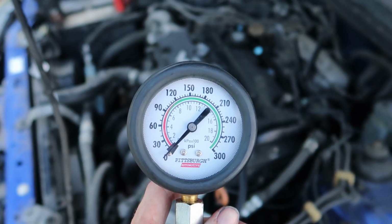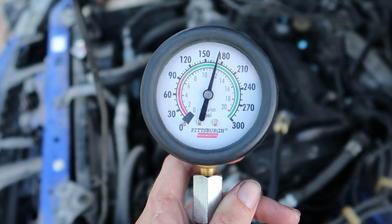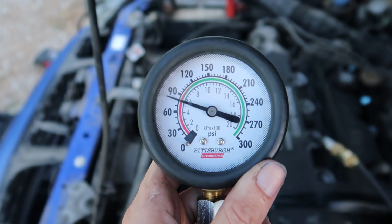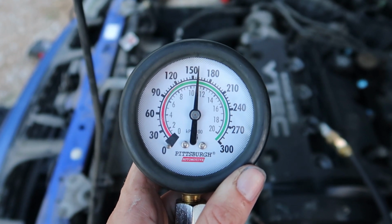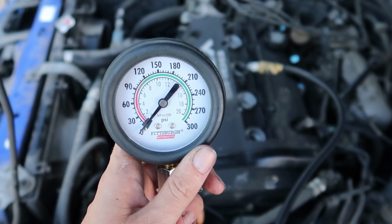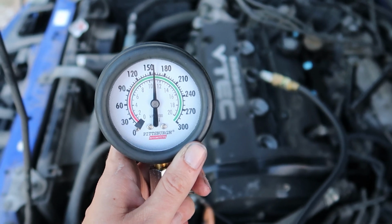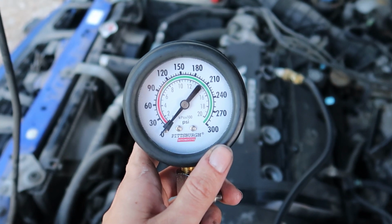Well, we basically checked everything and now we know the problem, but while we're here, I figured we might as well go ahead and do a compression test and make sure the motor is healthy. So we're gonna do that now, and then I guess we'll probably close out this video because there's nothing I can do about the ECU right now. All right, cylinder number 1. Cylinder number 2. All right, cylinder number 3. And cylinder number 4.